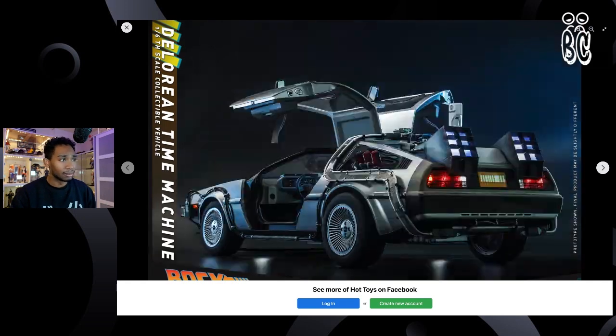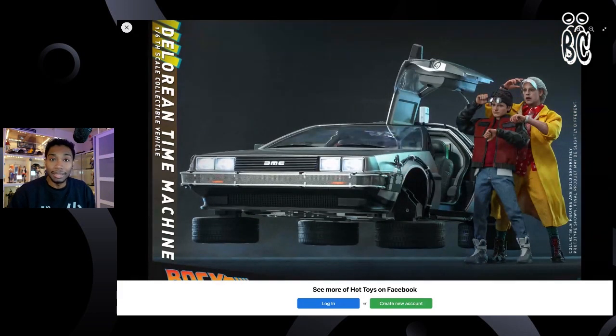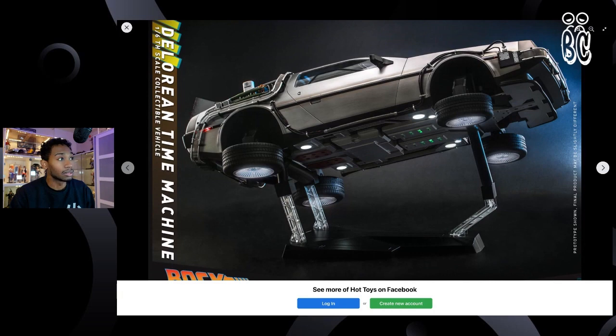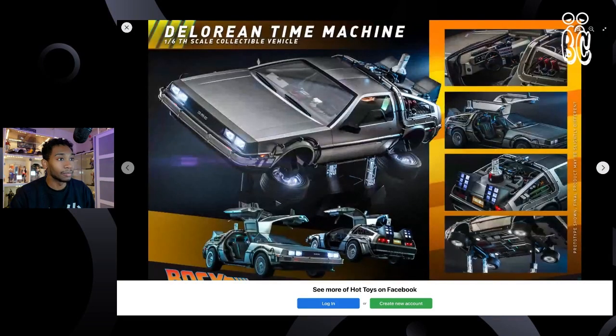But man, look at that. Look at that, and the lights bright. You get the tag in the back. You get the lights in the back. There you go. You finally get to complete this look. Finally. This is amazing. I wonder what this thing is going to cost. Look at this thing. This thing is phenomenal. So here it is, the DeLorean time machine, 1/6 scale. Looks like the lights light up inside. Get all these functions. It becomes the roadster and it flies. Oh my god.